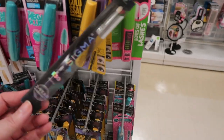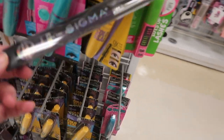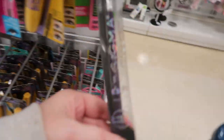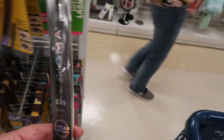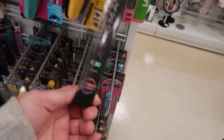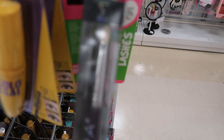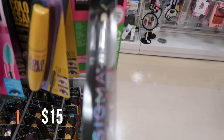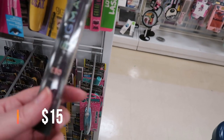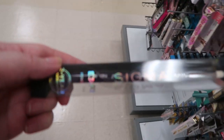This is $14.99. So all the Sigma brushes seem to have left the building. We were finding so many. I found this one. I love it. It's adorable. It's purple. The handle is purple. It's a pencil brush. This one is the E30. It's so good for going in on your lower lashes. E30, $5.99. And it's purple. So you gotta do that, right?